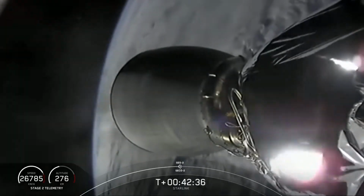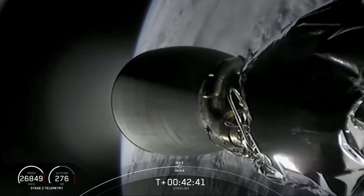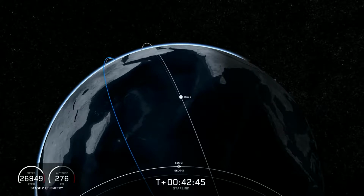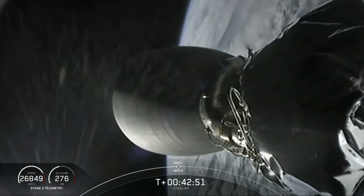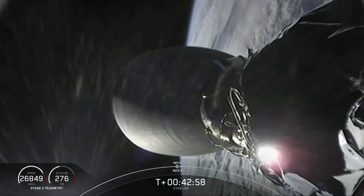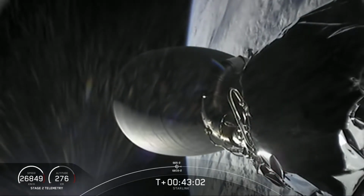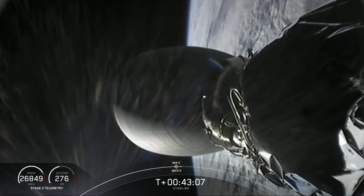MVac burn 2, and good shutdown. So super fast second engine start number 2, and then followed by second engine cutoff number 2. That was to raise the perigee, or the lowest point of our orbit, to be circular and similar to the apogee. And we also, looking at the data, have confirmation of a good circular orbit.